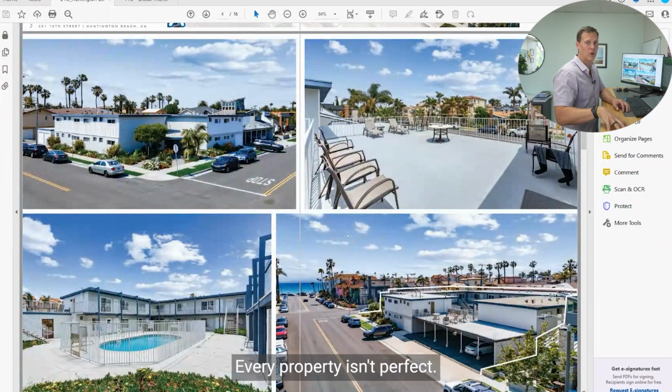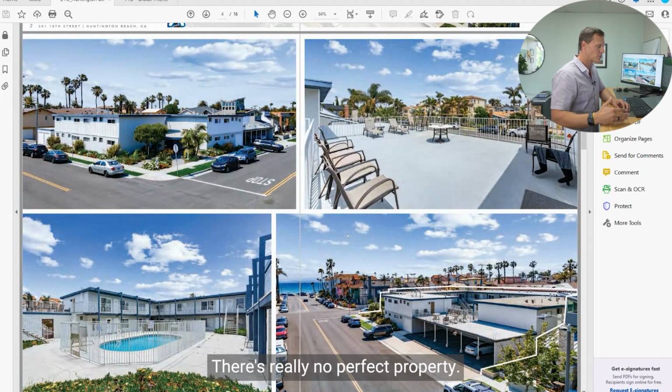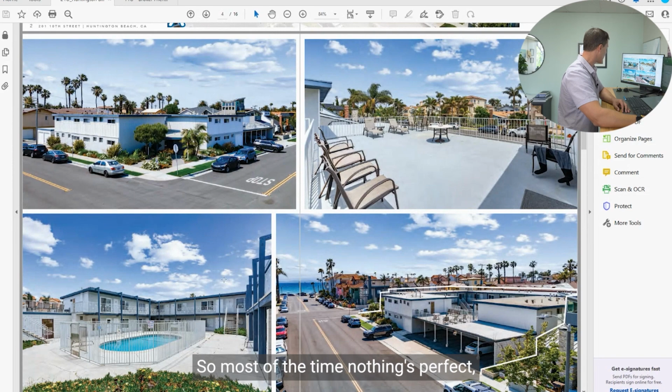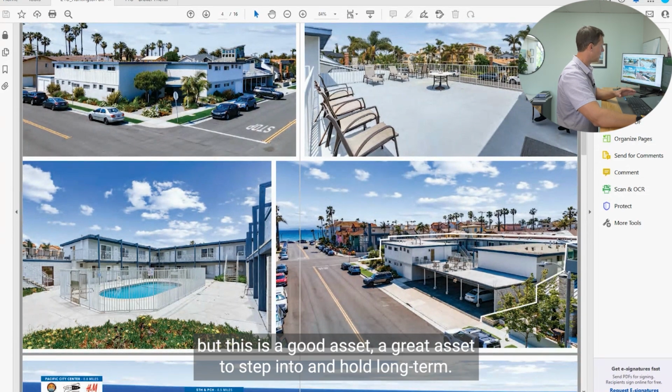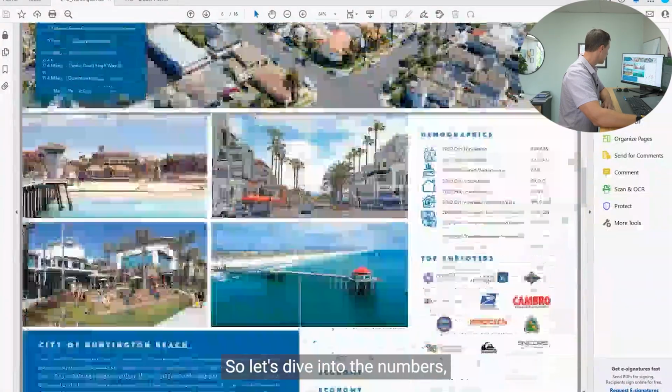Every property isn't perfect. That's one of the things you have to realize as an exchange buyer or as a broker. There's really no perfect property. If it is, it's probably gone in 2 seconds, or you're really gonna pay up for it, right? So most of the time, nothing's perfect. But this is a good asset, a great asset to step into and hold long term. And this is what this client's looking to do. So let's dive into the numbers.